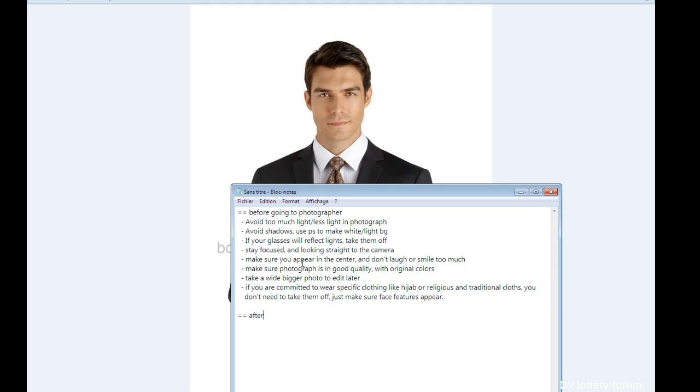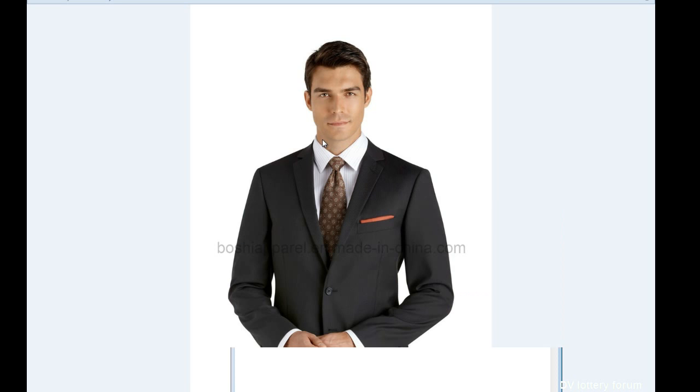Take a bigger, wide photograph, which you can edit later online. You should take a wide photo where you show yourself almost entirely, from the belt up to your head, and make sure there's a little space at the top of your head and to the left and right of your shoulders. We need it to be this wide so we won't have trouble editing it later using the photo editing tool presented by travel.state.gov.